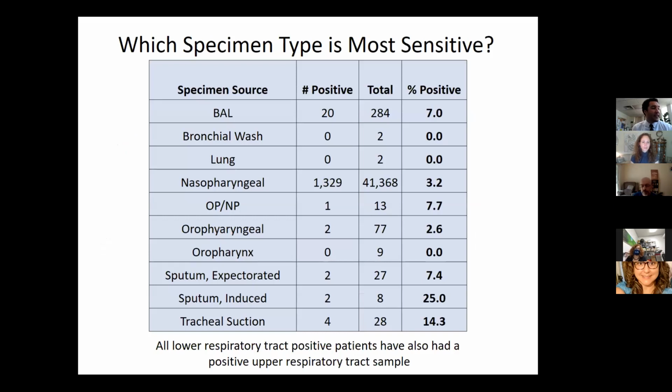So then the next question that has come up in the field is, well, what specimen is best, right? Should we have a nasopharyngeal swab specimen, and especially on the inpatient side, or should we have something lower respiratory like sputum? BAL is a bronchial alveolar lavage. It's like a wash in the lower lungs that takes specimen. For our very, very sick population, what's going to be best? So one way we look at that is by looking at the overall positivity rates. And what we find is that 7% of our BAL is positive, but only 3% of our nasopharyngeal swabs.